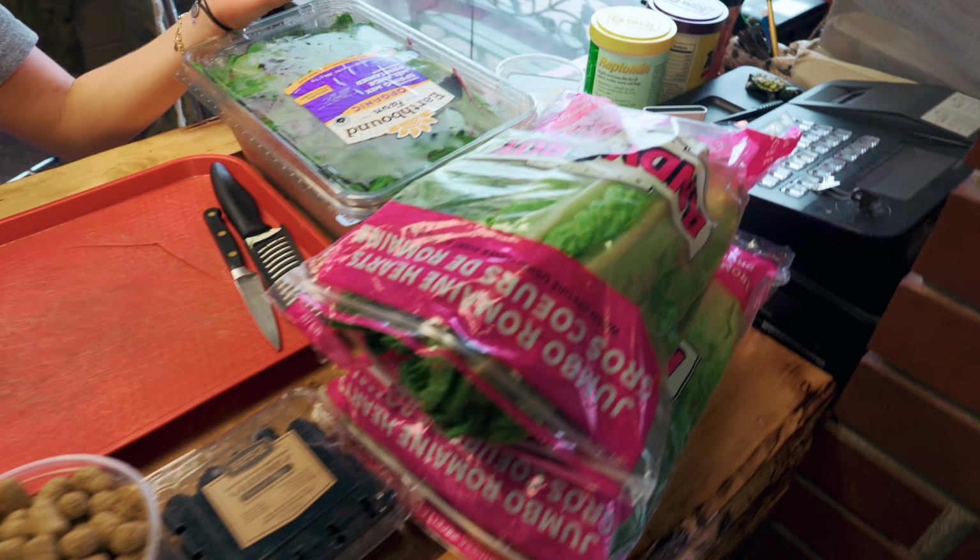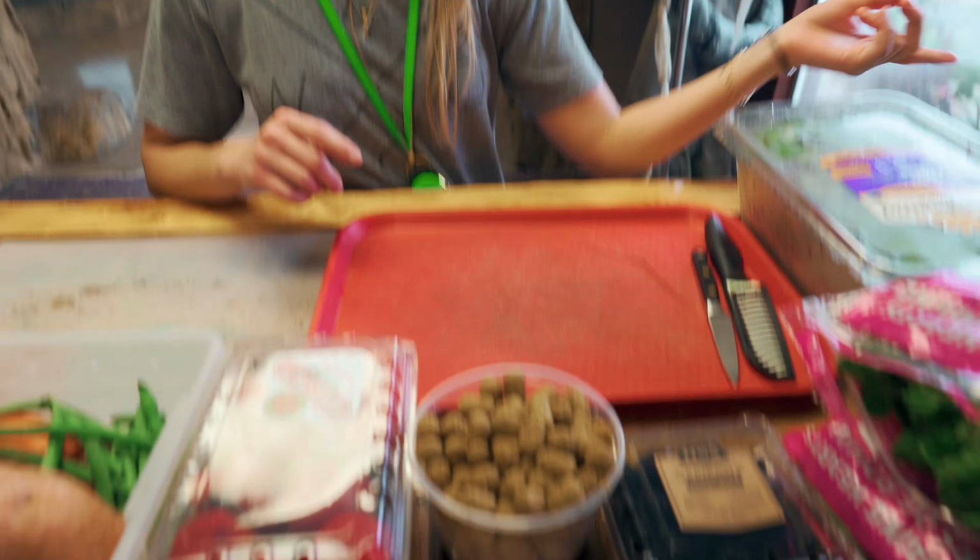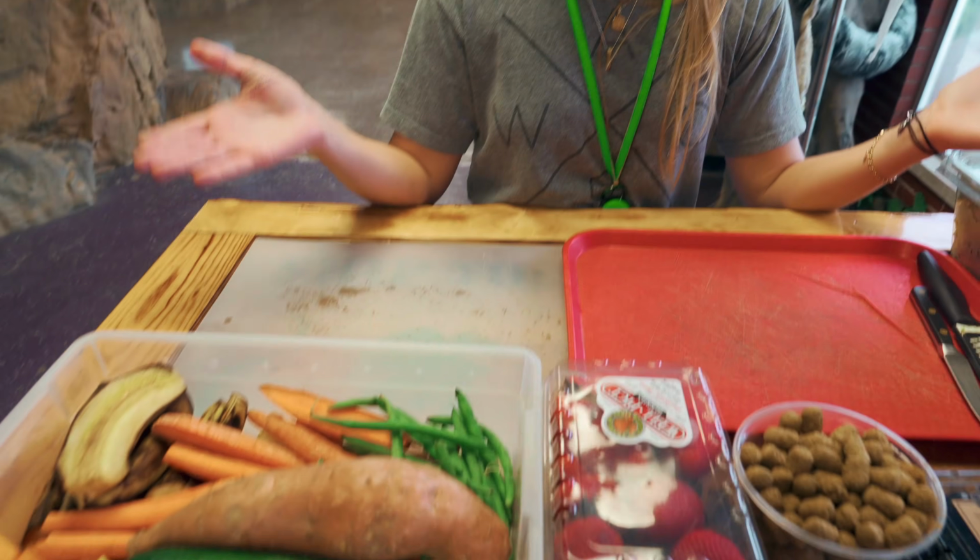For example, when we feed Bella and we give her a whole variety of all this stuff and she only eats the greens, we need to figure out how we get those essential vitamins and minerals in her diet, whether it be the tortoise chow or the extra vitamin powder, whatever she needs. It might switch day to day. Obviously I have a lot of work ahead of me chopping up all these veggies and giving them to all the lizards, so let's get to it.